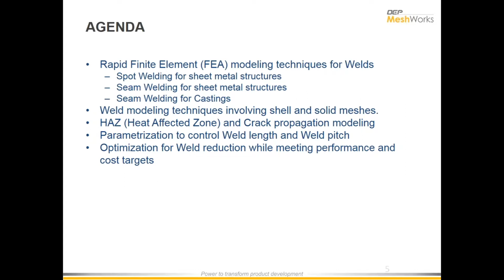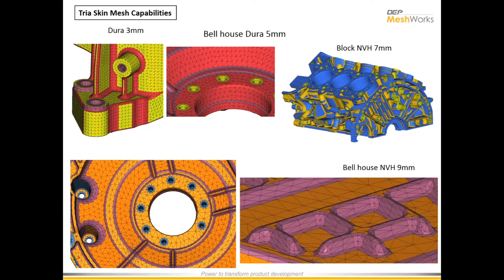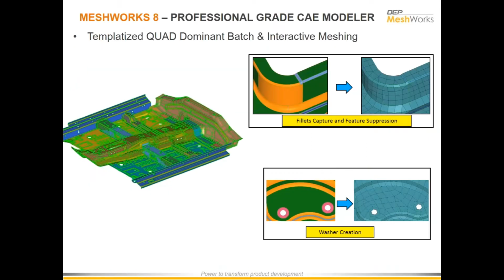Today's agenda, very briefly: from a product design standpoint, we will touch on how to model all the joining techniques in your product. It could be a seam weld, a spot weld, adhesives, all kinds of joining. How do we quickly model them in your CAE models? There will be one topic involving different types of models, shell element based models for thin-walled structures, and cast member models with solid meshes, etc. We will go into sufficient detail on modeling the heat affected zone that arises out of your welding process, and then also crack propagation modeling. We will touch on all of that.